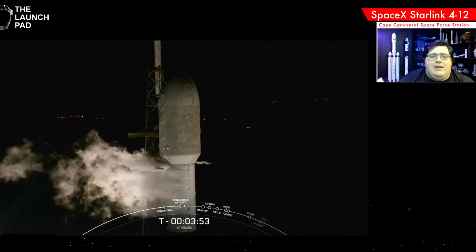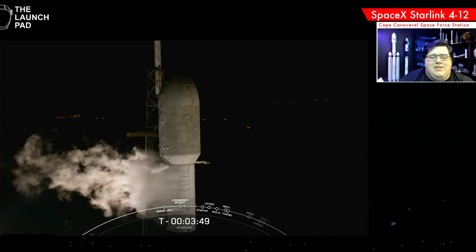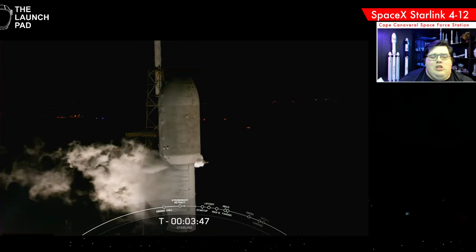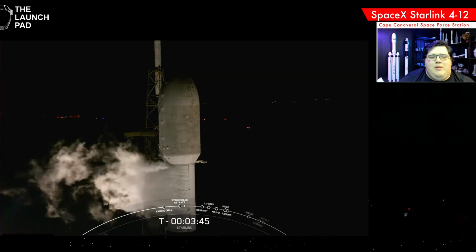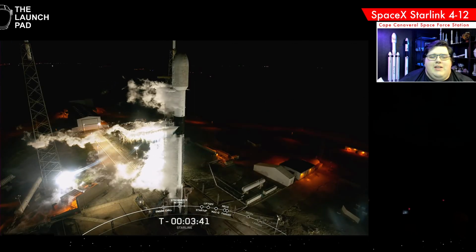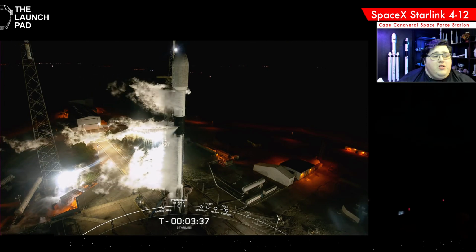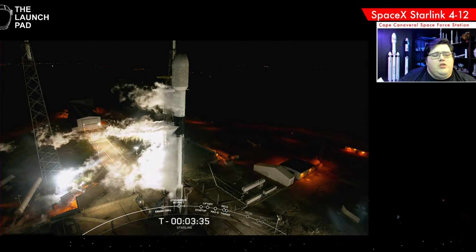Now, one thing that is nice to know for today's mission is that we are going to have telemetry, as it is a launch to the north. We've had a lot of stealth trajectories where we don't really get a lot of information. We don't get to see deployment, but hopefully tonight we will be able to see one of the first Starlink deployments of 2022.